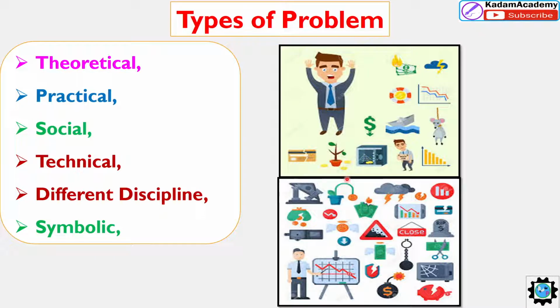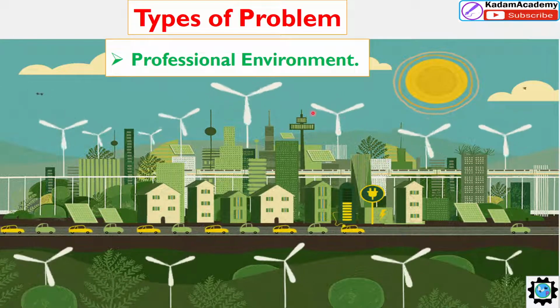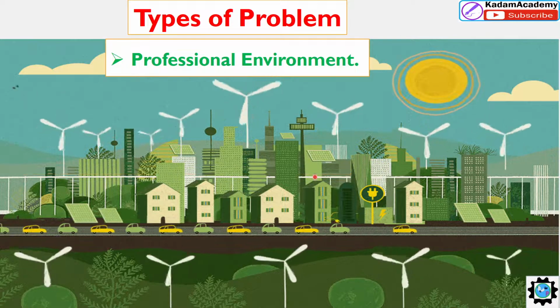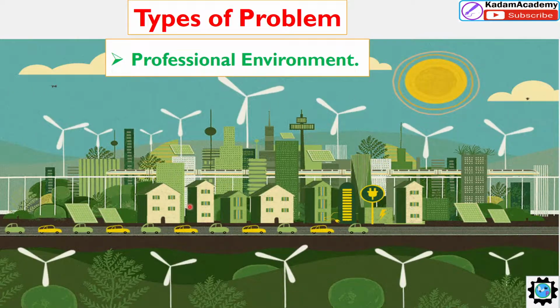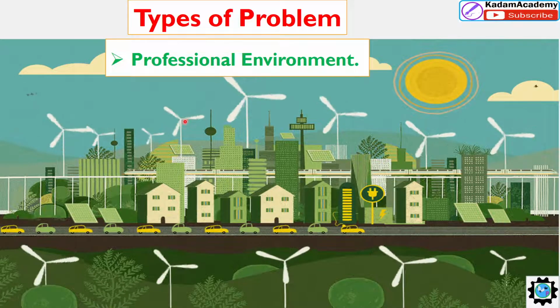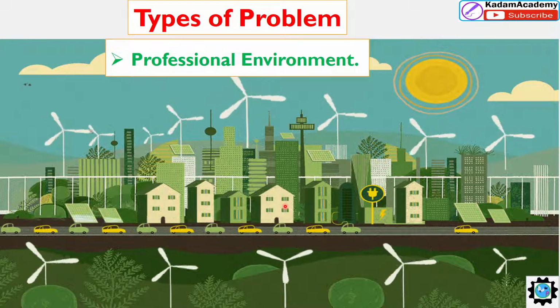Friends, a problem can be theoretical, practical, social, technical, symbolic, cultural, or scientific, and grows out of students' wondering within different disciplines. A problem may also be environmental or professional, like a smart city we have to design. Here you can find different types of problems. You can see in this picture the metro trains, the green city, green electricity, green cars, solar panels and wind. Here you can find different types of problems. Just open your eyes and think out of the box.